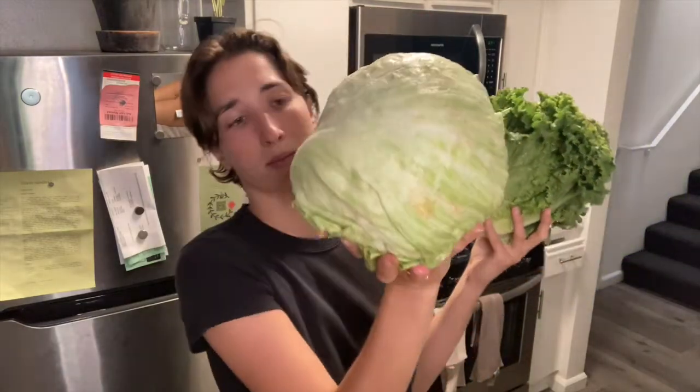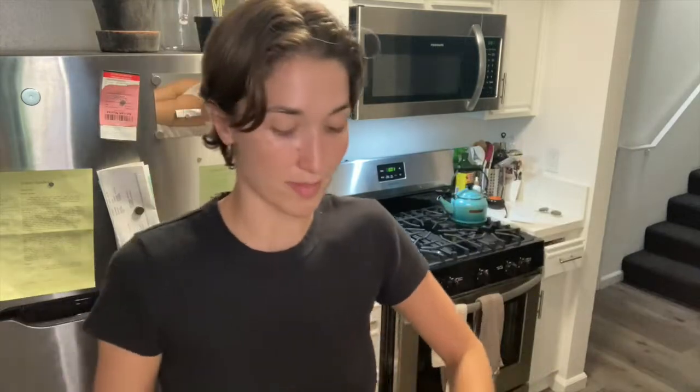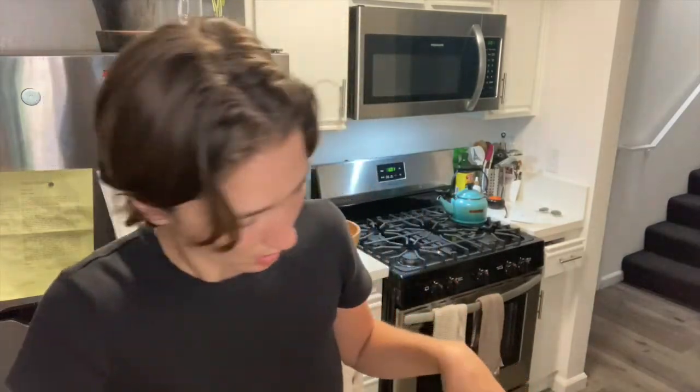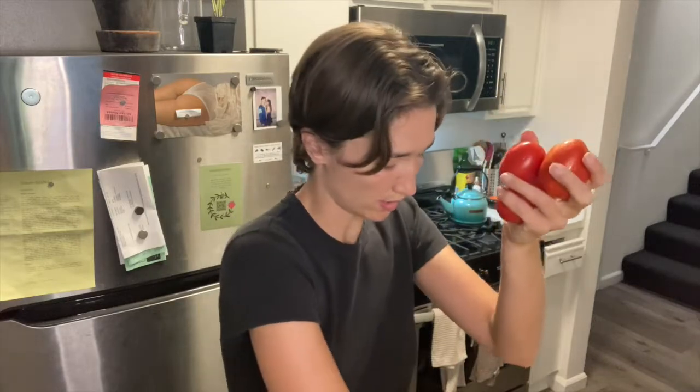Wonderful head of lettuce, lots of salads these days. A nice big iceberg lettuce. I have not had iceberg lettuce since I was probably like 7 years old, so that'll be fun to recreate like a nice Cobb salad. Pepper, we just have one bell pepper, cool. We have these like Roma tomatoes. These are really good to roast and make like a sauce with.